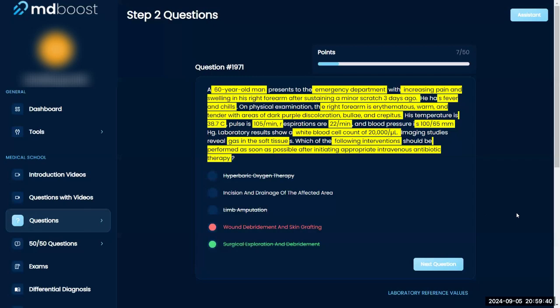So anytime I see crepitus, I should be thinking necrotizing fasciitis, and then you're gonna want to do surgical exploration and debridement. Like you said, you're gonna want to take more tissue out than you would think. At least for my thinking, you're really gonna want to scrape it out, as opposed to just doing a light debridement. No, you're really getting it out.